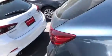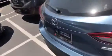Let me give you a quick sneak peek of the legendary Mazda 3 that you're interested in. In here, we have the nice 2014 Mazda 3 Touring. This is in the beautiful Lurifex color. Super clean Carfax.